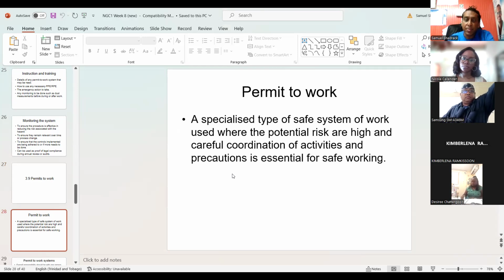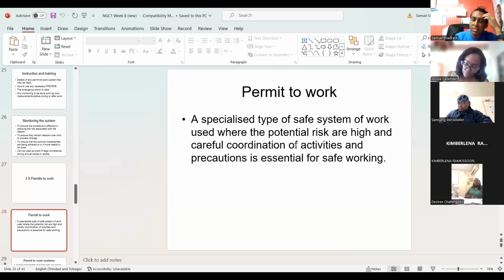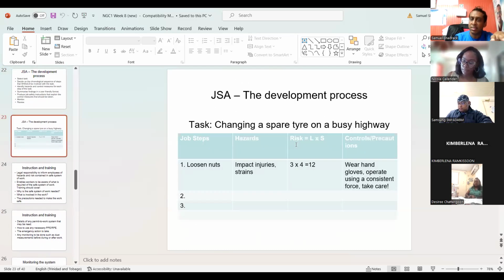They say a permit to work is a specialized type of safe system of work. So a permit is a safe system of work. Therefore, a permit is a safe way for doing a job, right? Used where the potential risks are high and careful coordination of activities and precautions is essential for safe working, right? So let's read it again. A permit to work is a safe system of work, but it's like a different form then. It's like a different thing to this.